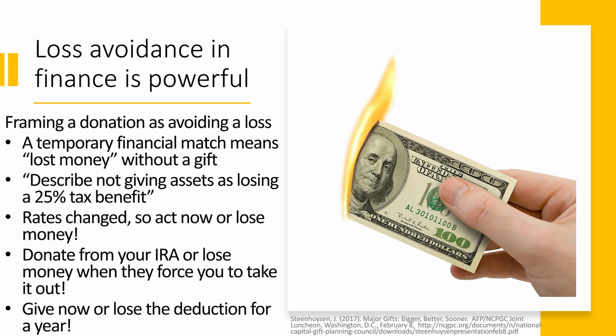Avoiding money losses. Avoiding the feeling of loss is powerful in financial decisions. A long history of research shows this. That's why donating from a windfall gain feels easier. The cost doesn't change, but it doesn't feel like a loss. It feels like a slightly smaller gain.